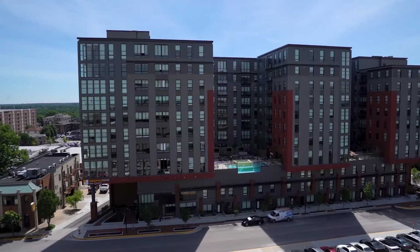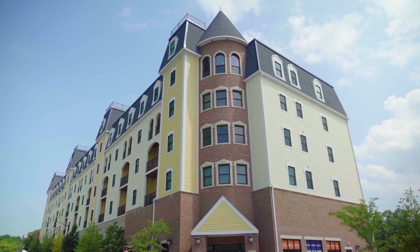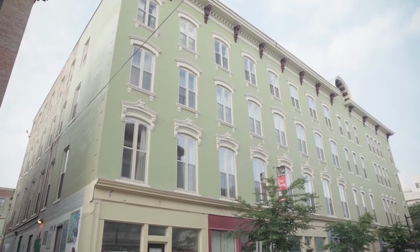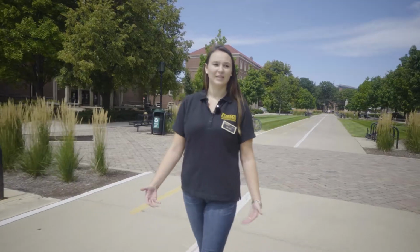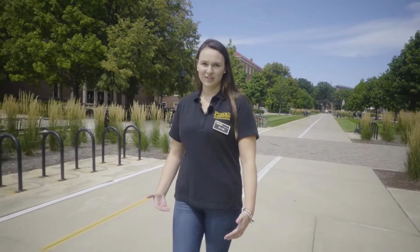Looking for apartments in a new place can be pretty tricky, but it's really nice because the West Lafayette area is really cost efficient, and it's really easy to look for apartments that work if you're looking for someplace on a budget.